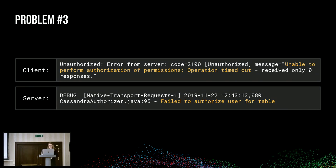Okay, next issue. All of a sudden, an application is seeing sporadic authorization errors, but we haven't made any updates to the authorization policy for this cluster. On the server side, we see that we're under a lot of load, and we see this specific error message about a failure to authorize a user.